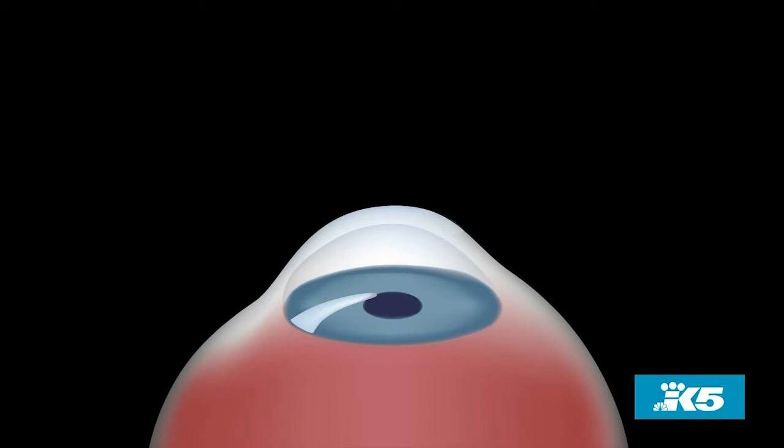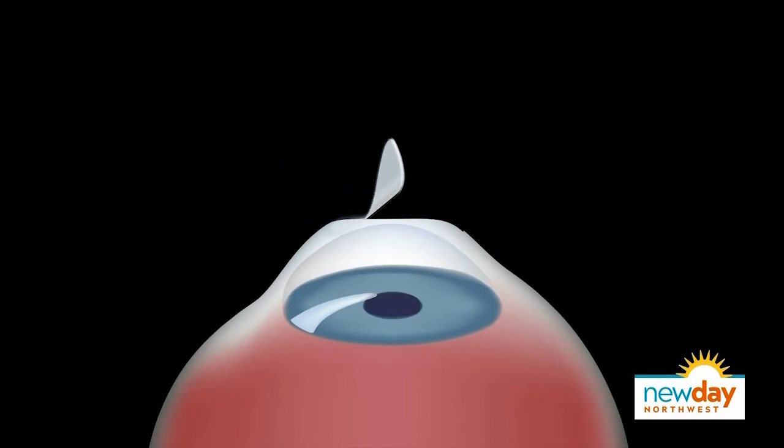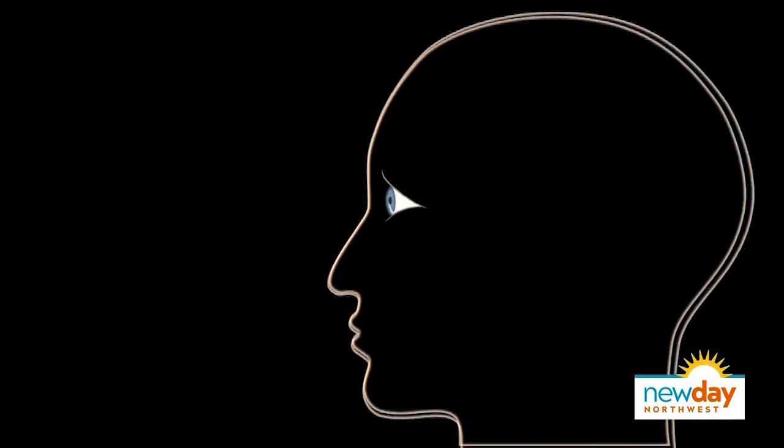And we're seeing some kind of an animation. Can you tell us what's happening here? Yes, so that is the flap, which is now produced by laser. This is the second laser that changes the shape of the cornea, and then the flap returns to make the eye completely comfortable.